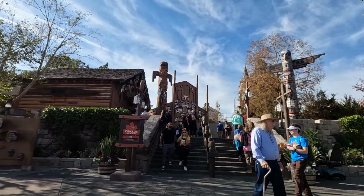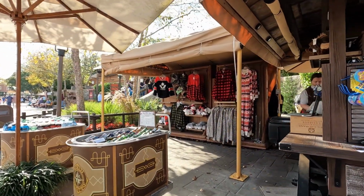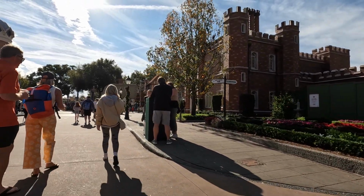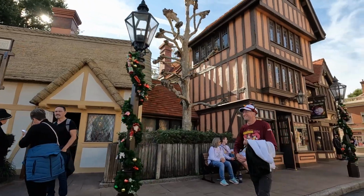But in the meantime, we made the most of the showcase, making our way around. We started off in Canada and had some really nice poutine, and we also visited the United Kingdom section, which had some really amazing stuff as well. We didn't get through the whole thing on the first day, but we did manage to get around the rest of it on the second day that we visited.